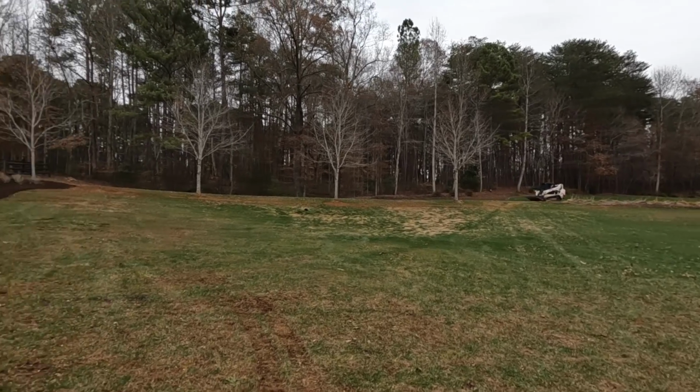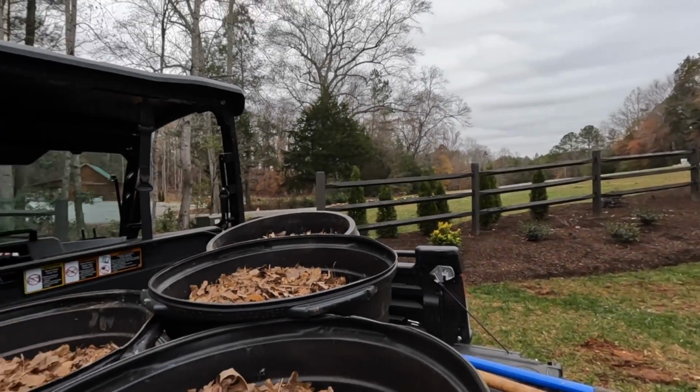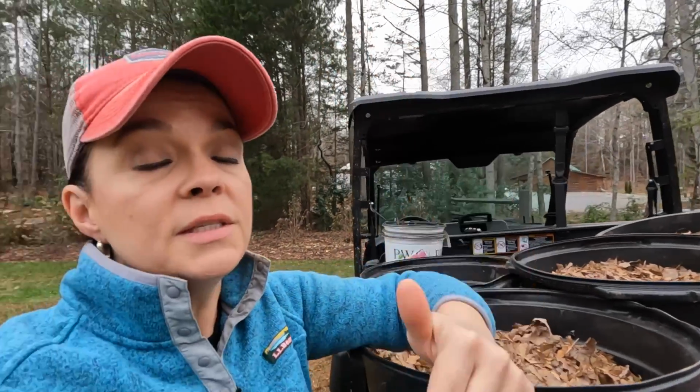Okay, so back to the leaf litter. She mows over it anywhere from like 6 to 10 times. You want to just keep chopping them up, chopping them up, chopping them up. Because of course, the more leaves you have, the thicker it is, right? So you just want to keep mowing them until they are very fine.